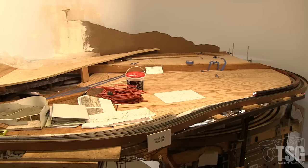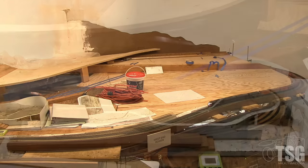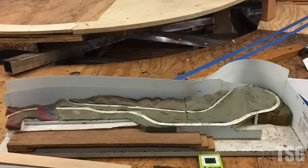And this is also the beginning of the upper level of the layout, where a lot of this section is still under construction. As you can see by the train traversing the area, there's plywood where roads are being built. Mountains will soon be formed. There's a clay model here of the three-dimensional sculpture of how the mountains are looking.